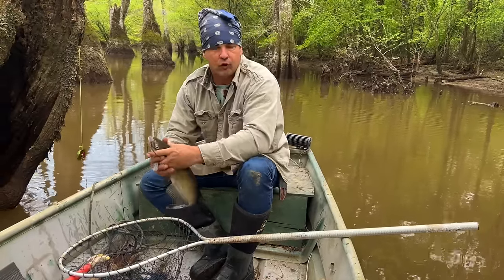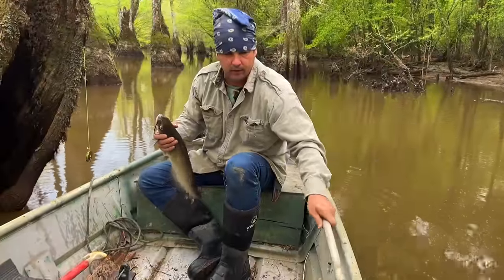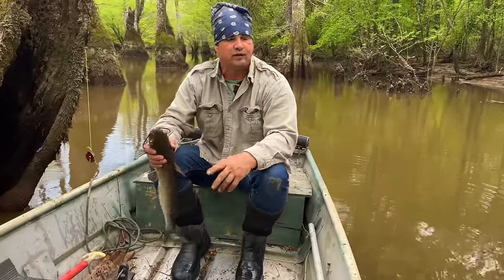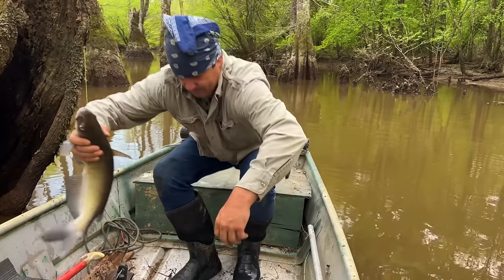Put him in a live well. We ain't got no cooler. We got the cooler in the back of the buggy over there. And y'all, this is an ordeal to get this boat out of here. I had to use a winch. I may show you a little bit this time, but nice cat.